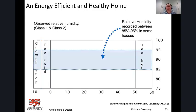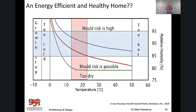This is looking at relative humidity. Many of the buildings we've measured, and colleagues from Melbourne, Sydney, Western Australia and the CSIRO have measured, they found many houses and apartments where relative humidity is between 85 and 95%, which is very high. If we overlay that data onto a mould graph, we can see that we're creating ideal environments for mould growth.